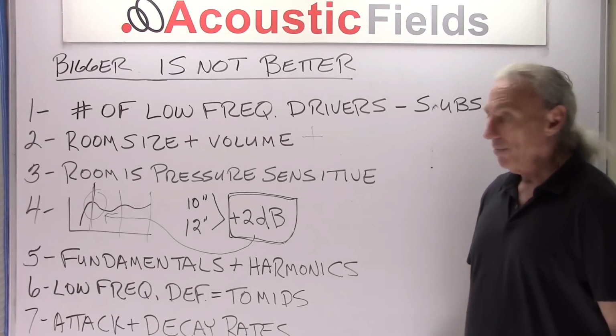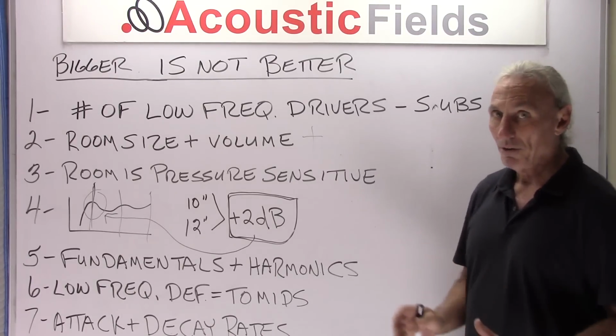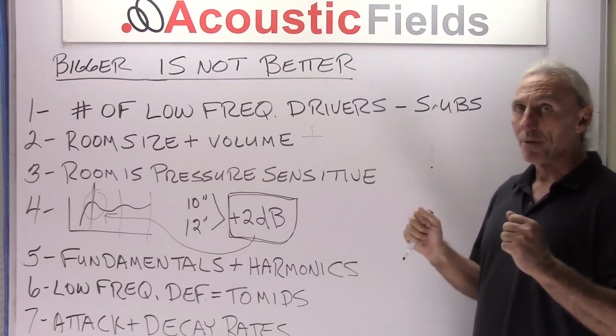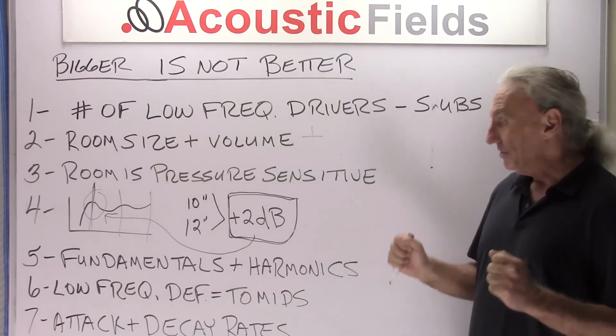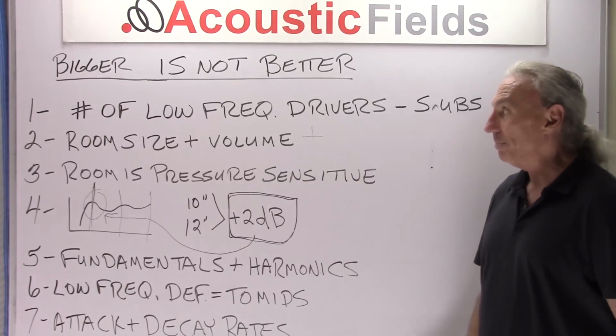And how do we do that? We do that by managing the attack and decay rates. And you're not going to do that with foam, and you're not going to do that with building insulation. You'll have to have a physical structure that's designed to work with pressure, because this is a pressure-activated problem.